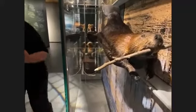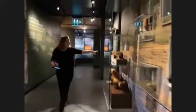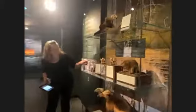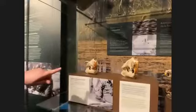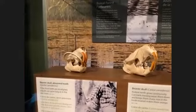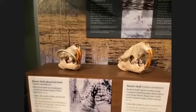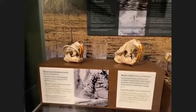And the danger is if they don't, I'm gonna get Shauna to point these out over here. Here's an example of a beaver skull where the tooth has continued to grow because this female beaver did not file down her teeth by chewing on those logs.